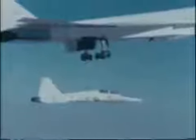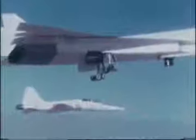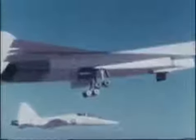Over the years, the qualities of the F-5 and T-38 design have seen the little planes entrusted with some very significant roles. Because of its two seats, speed, stability, and agility, it proved to be an excellent chase plane and has played an important part in some of the United States' most significant aviation projects.